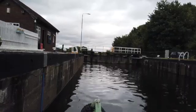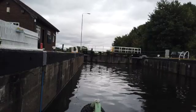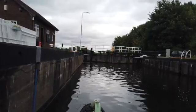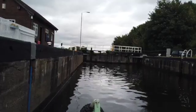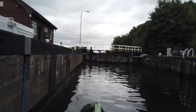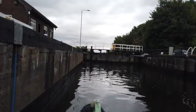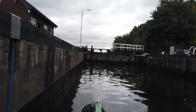So the lockkeeper was on call, which is fantastic for us, and he told us what to do and how to do everything, and we eventually got out onto the Trent. I must admit I am missing the canals. These big locks are not my cup of tea really.